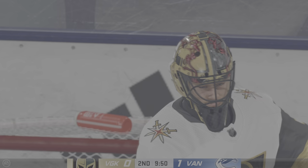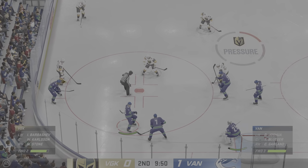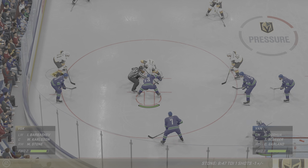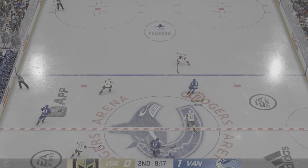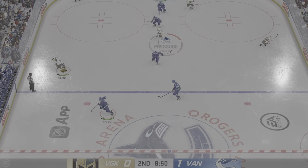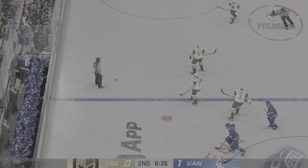Okay, why is the Vegas guy stretching? Why is the cameraman showing that? The Smith just made the save. Okay, Luger passes it. Myers, Garland, and I'm gonna snipe that. Oh, and that's knocked away. Offside. And we're gonna get a face off. I wanted to shoot it in the net and get a fight.